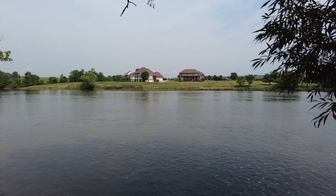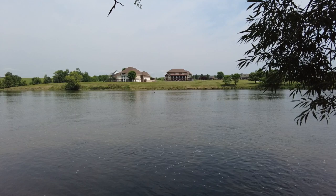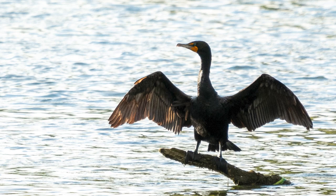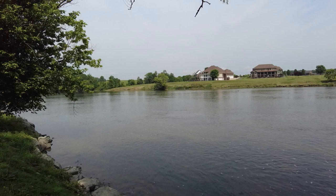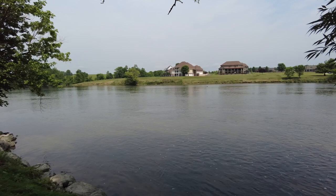But the cormorants like to sit out on these little things sticking up out of the water, little rocks and limbs, and they like to perch up and spread their wings. Sometimes you can get some good shots of them if they're fairly calm. But for the most part, they're pretty skittish. They go out and swim, dive under the water, and fish.